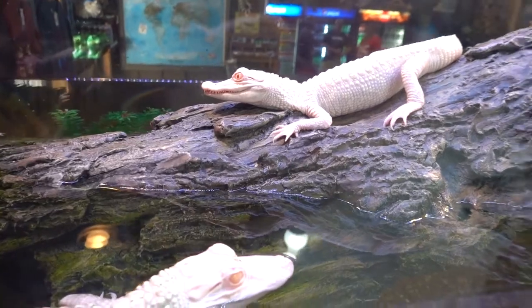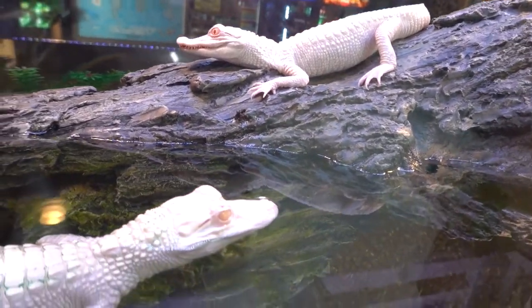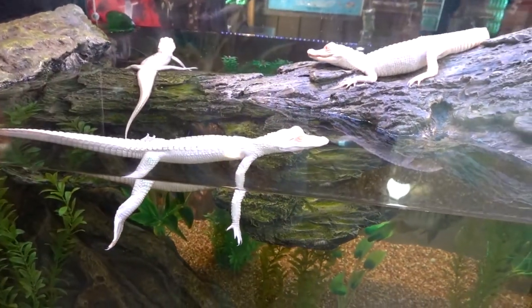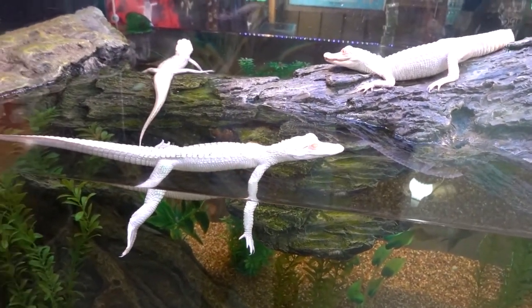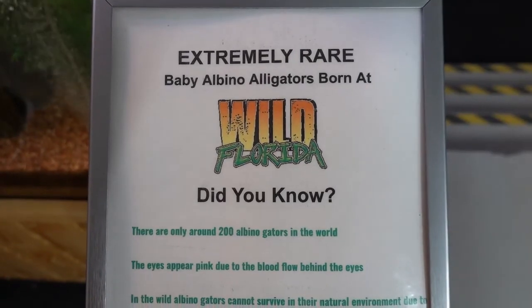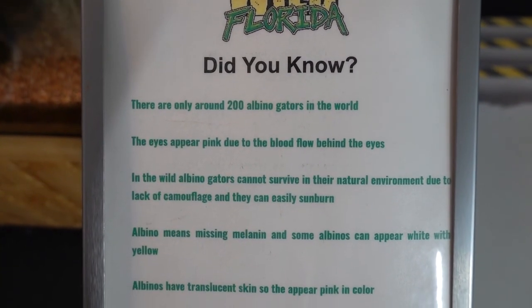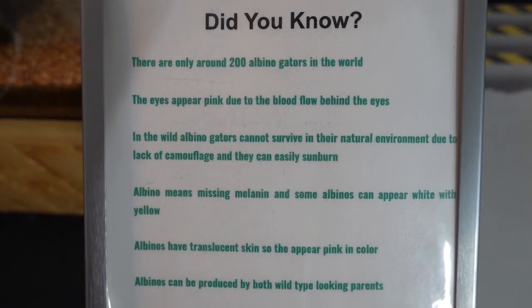Albino means missing melanin, and some albinos can appear white or yellow. They have translucent skin, so they can also appear pink in color. Wild, Florida is the first zoological facility to successfully mate and hatch baby albinos. Once again, I read that information right off the sign because you know what?